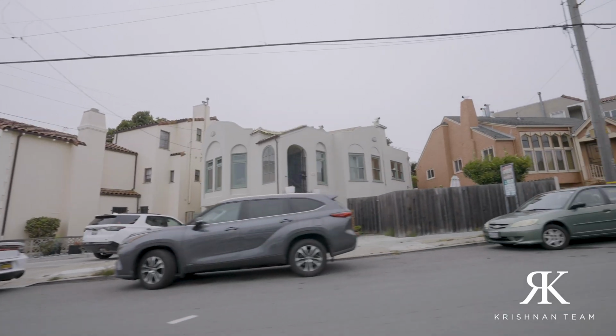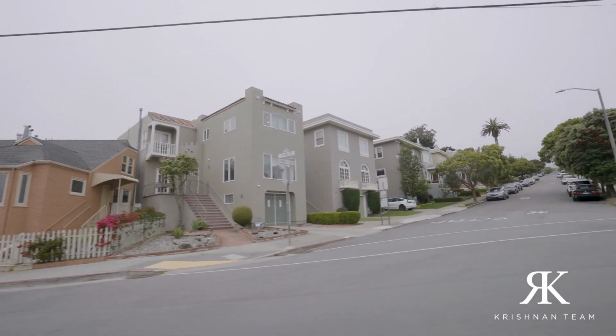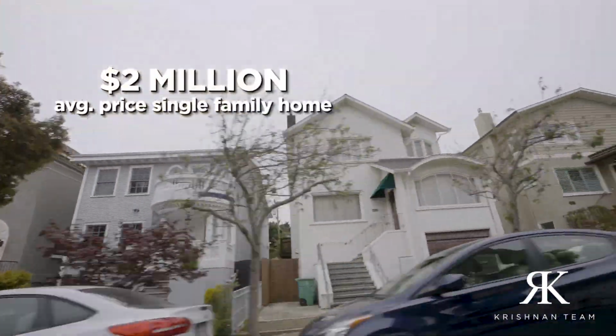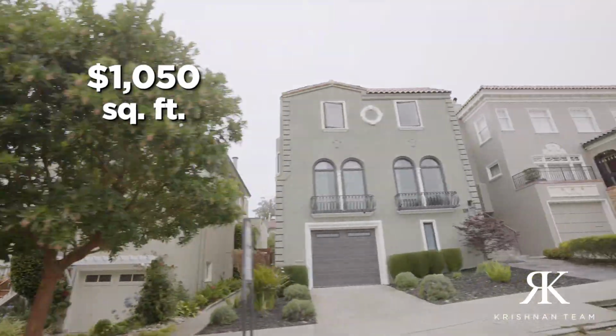Okay, so what's also unique about the real estate in West Portal is that a lot of the homes are detached. It's one of the very few neighborhoods in San Francisco where you can find detached homes. And so you can definitely find that here. Again, the average price point for a single family home is around $2 million, or about $1,050 a square foot. So again, hard to achieve in other walkable neighborhoods in San Francisco.